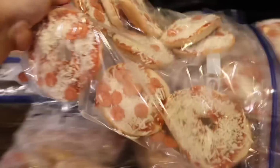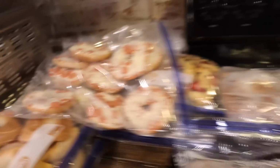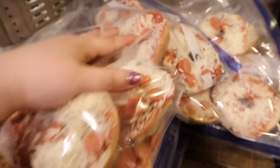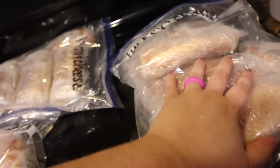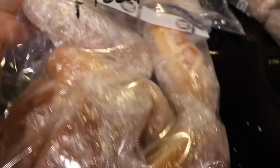I've got 20 bagel bites here, and I froze these separately so they won't stick together. I lined them all on a sheet and froze them so we don't have to worry about pulling them apart. So 20 of those. I've got 6 pizza subs, 6 ham and cheese subs, and 6 turkey and cheese subs. So altogether it's 90 items.